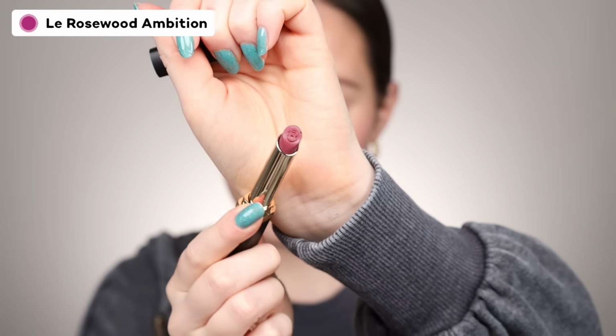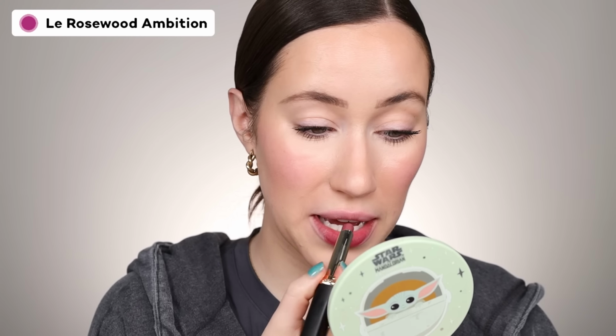Next up, we're trying 153, the Rosewood Ambition, which looks like this. The way these apply, they're so nice. They're so luxurious feeling. And I actually feel like I don't have anything quite like these. Wow. Ooh, this color. If you wore this color, somebody would stop you and ask you what it is. It's just one of those shades. Wow. I don't have anything like this. I was not expecting to like this one so much. Again, this is 153. Gorgeous.